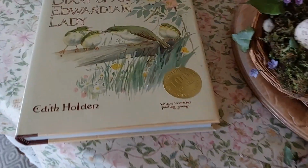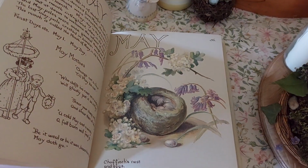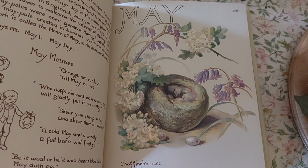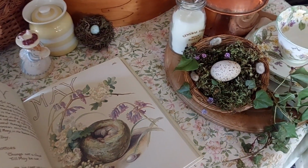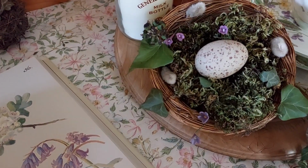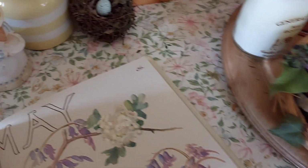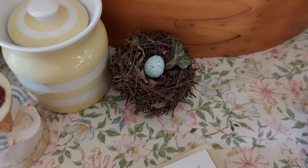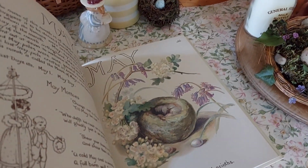It's a beautiful book. Let me see if I can just show you a couple of illustrations. Especially because it's a diary, and so it goes through the months talking about nature. And this one, can you see that? For May. That is one of my favourites. I love nests. I love spring. And as you can see, even on this little table, I've got a little nest that I've put together myself with a faux egg and the little catkins from pussy willow, some ivy and moss. And then here I have another little nest, again with a little bit of ivy and a little egg that's made from Fimo. And even above here, we've got a goose egg. So it's things like that that inspire me.